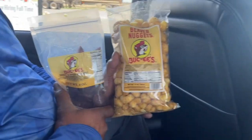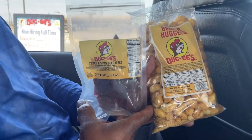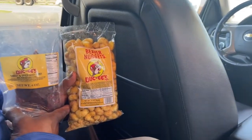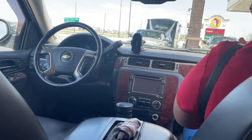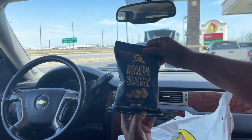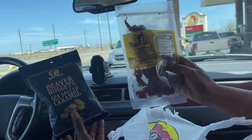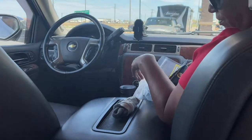So we decided on the beaver nuggets and sweet and spicy beef jerky and the beaver nuggets white cheddar. So we'll have a taste testing here after all this hoopla about it. And see what Karen came out with. Buc-ee's sea salt caramel. And we have Buc-ee's Hill Country Blend Teriyaki Beef Jerky. All right. Taste testing will begin.